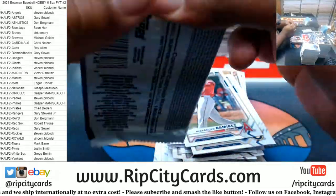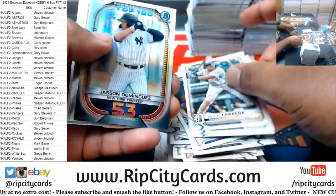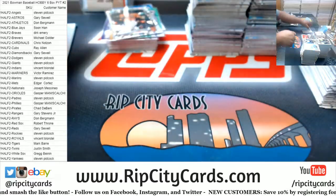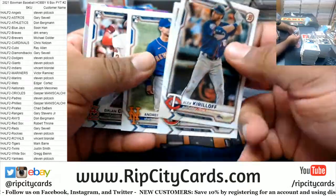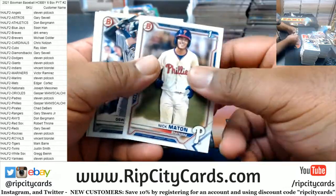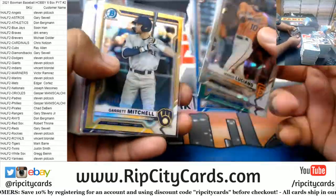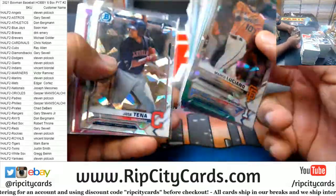Two packs left. Come on, 101. Come on to play. Last pack mojo. It looks like that's going to be it for the break. All right, so let's recap here. These are all our parallels, aka the colorful stuff. Well, that's a nice color.